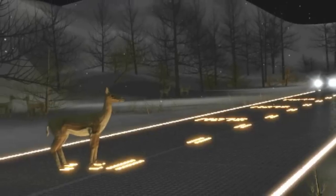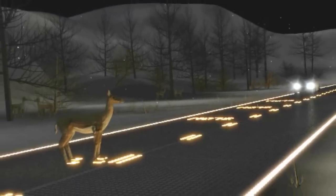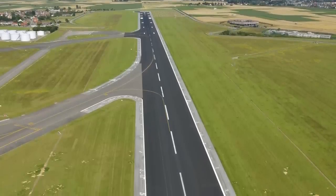Imagine a highway road lighting up ahead of you. How much safer it would be to drive at night. There'd be improved visibility for pilots landing on solar landing strips.